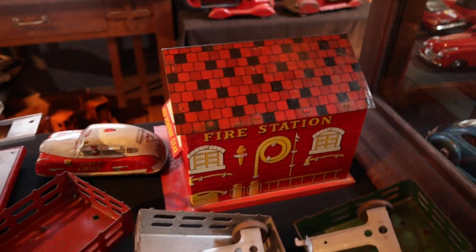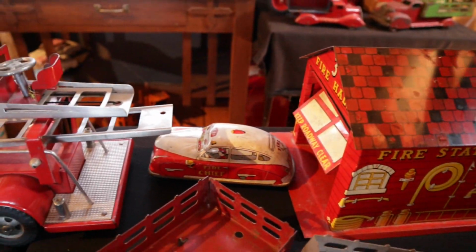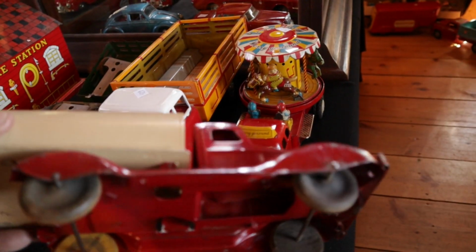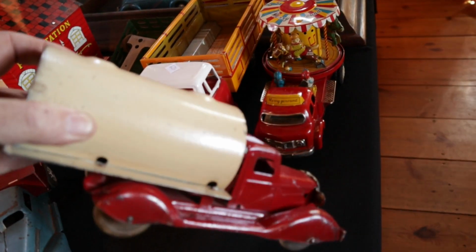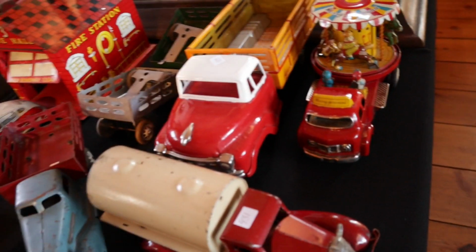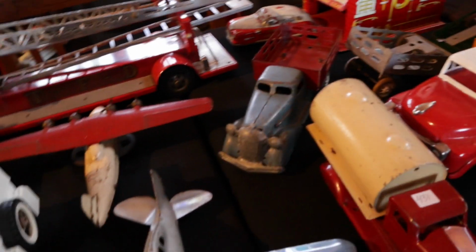The front comes off. Nice fire station, little tin car. This is a really neat Marx again, I think. Wooden wheels. Very heavy tanker body on it. Too bad it didn't say Shell or something like that on it.